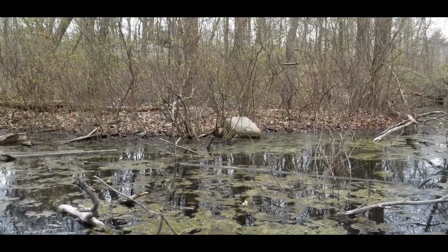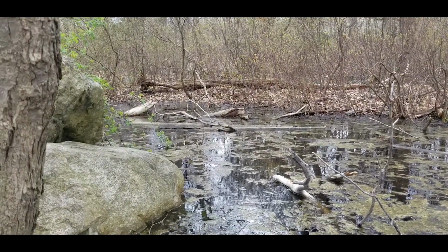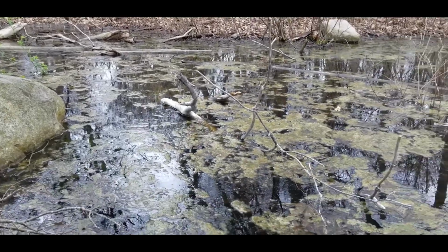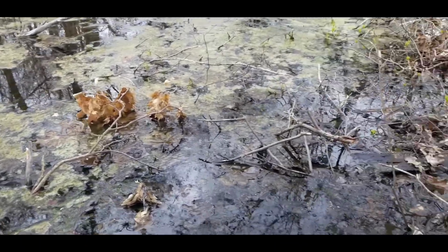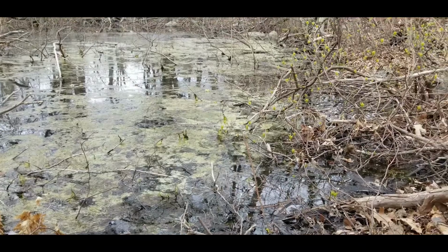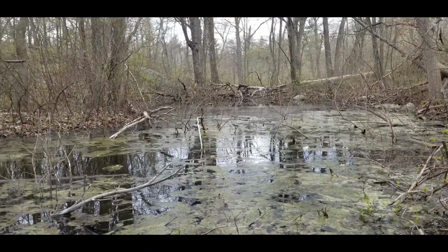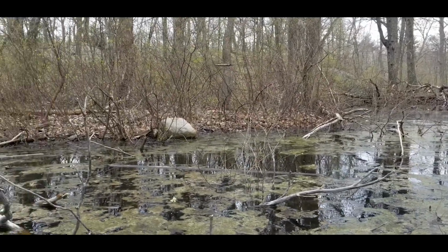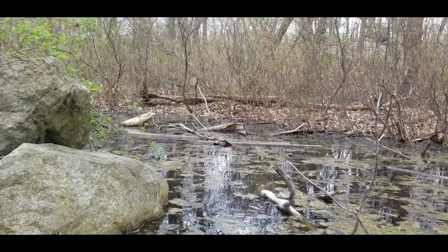It forms in a little depression in the ground or a low-lying area of the ground during the winter months, and it gets filled up with ice and snow. And then when spring comes, all the water melts as the weather gets warmer, and there is a cool little pool or pond that plays a very important role in keeping our habitats diverse.